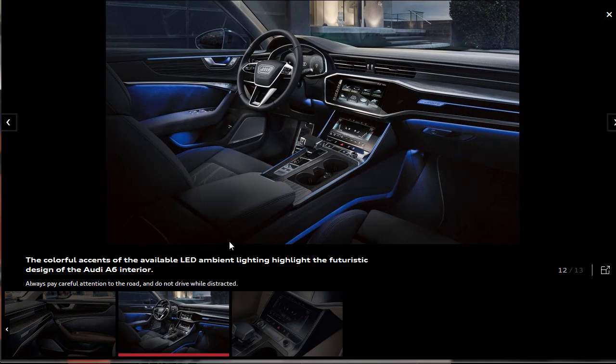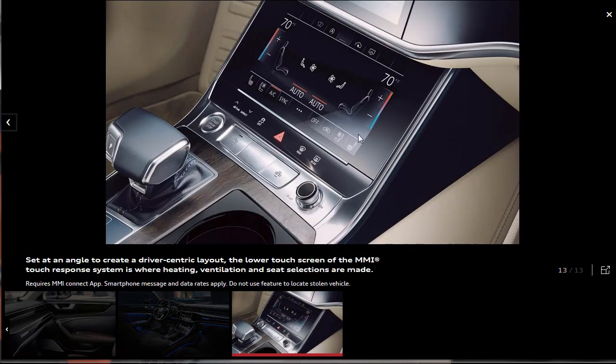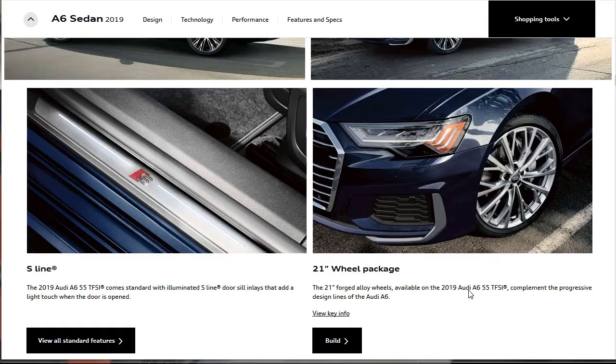And look at this, the available LED ambient lighting. It's very gorgeous. And last but not least, here's that driver-centric layout, the lower touchscreen of the MMI. Here's where your heating, ventilation, and seat selections are made. Additionally, apparently the 2019 Audi A6 55, that's the one with the 3-liter turbo engine, comes standard with the illuminated S-line door sill inlays that add a light touch when the door is open. So they must illuminate a little bit. I can see a little illumination to the right and left of the logo there.